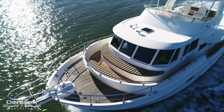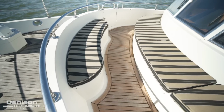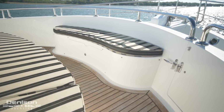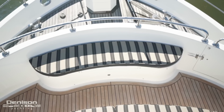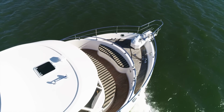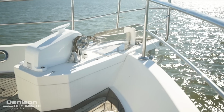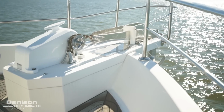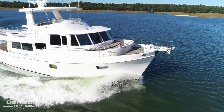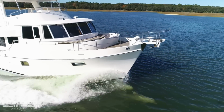The foredeck is comprised of 2 different areas. Directly in front of the pilot house bridge is an area with forward and aft facing bench seats. Right in front of the seating area is a separated section for handling ground tackle. Here we find this Muir hydraulic windlass and dual anchor rollers. Voyager features a bulbed bow, which aids in wave braking and efficiency.